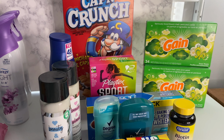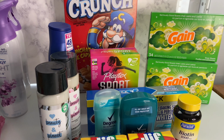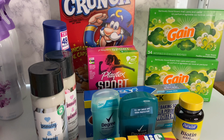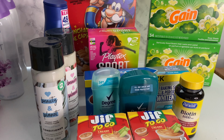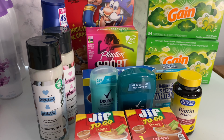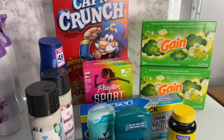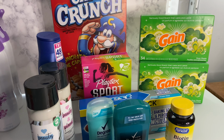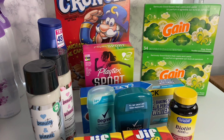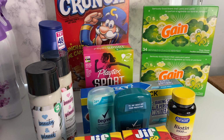She is fabulous. Okay, so after everything has been totaled, all the coupons came off. My $5 off of $25 came off. My subtotal was $5.45. Yes, y'all, $5.45. And she was like, girl. I was like, girl, I got to do what I got to do. So after everything came off, my subtotal, like I said, $5.45.